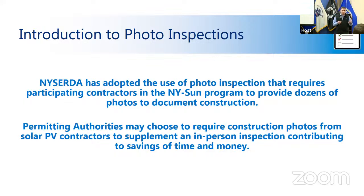The photos basically will tell a story of how things were constructed. Can save the inspection time, like I said. It can improve inspector safety because you get a photo of the inside of the panel once things are installed, and the person doesn't even have to open the panel when they're doing the inspection. You can have photos of the PV arrays once they're installed, so that someone doesn't have to go up on a steep roof and potentially fall. Things like that. So there's a lot of benefits to having photo inspections and having a lot of photos submitted with the permitting.